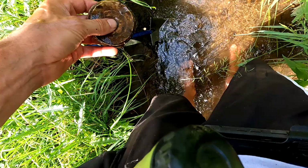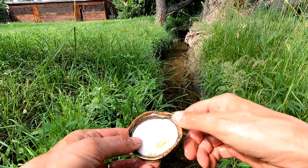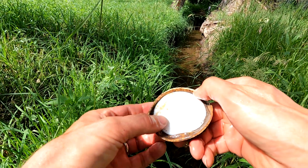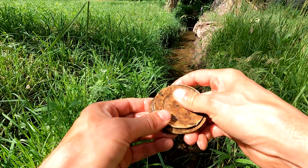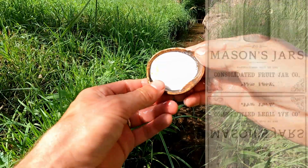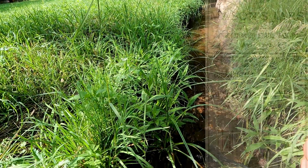Got the old glass top here, still intact. Very cool. I was not expecting this part of this property. All right. Genuine, of course it says genuine. Zinc lid. Don't see a manufacturer there, but we can find that out later. All right, let's move on.